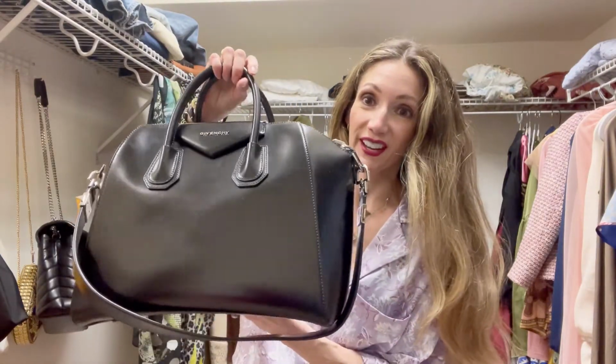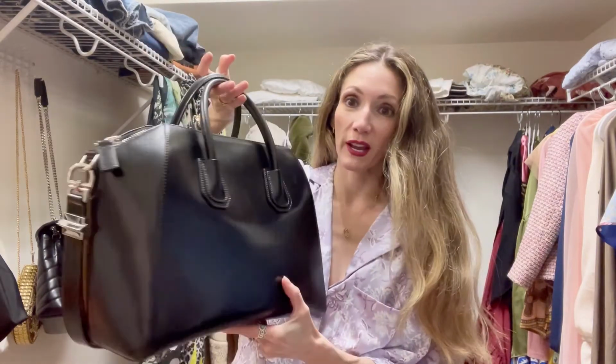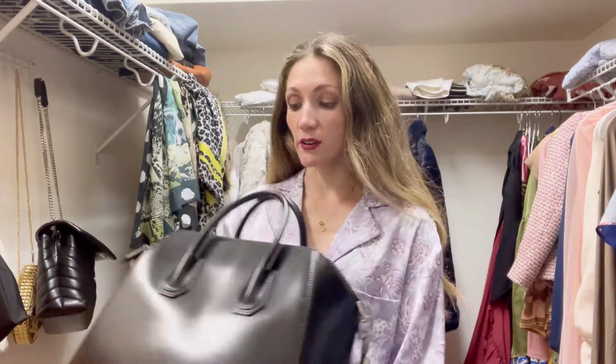This Givenchy Antigona bag, like new, okay? And I got it all by not spending my money, but just by selling clothes and then building up a stash of cash and then turning it in for designer items that I love. So that's kind of my big secret on how I get designer items. And it's just a great way to be sustainable and earn a little bit of cash if you don't want to buy designer items.